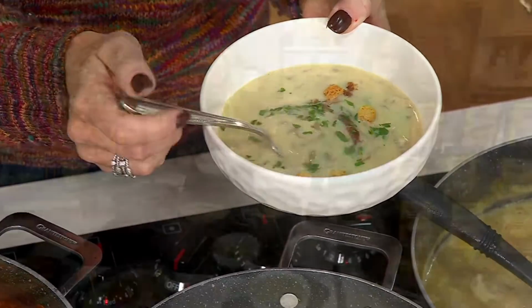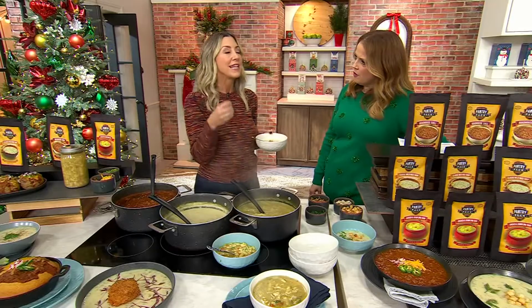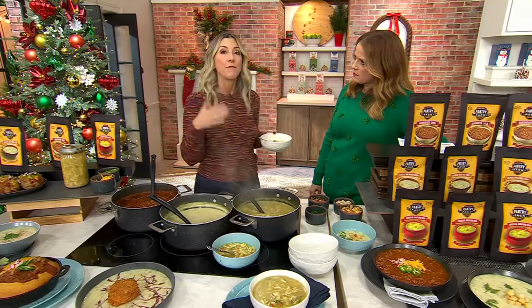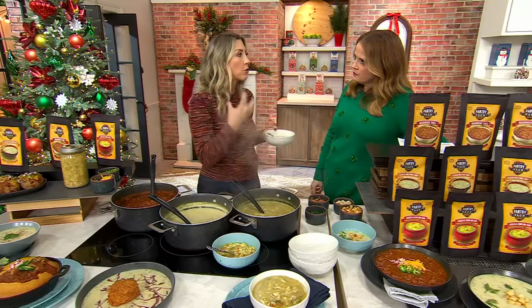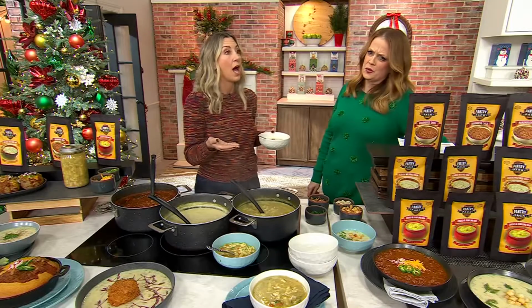And again, 25 minutes. And here's a secret for you too. 25 minutes, you've got great soup. But if you really want the most flavor, simmer it longer. Like if you have 45 minutes, let it simmer for 45 minutes because the flavor only develops more, especially with any of the meat that you might add to it. Oh my gosh, what a great tip.